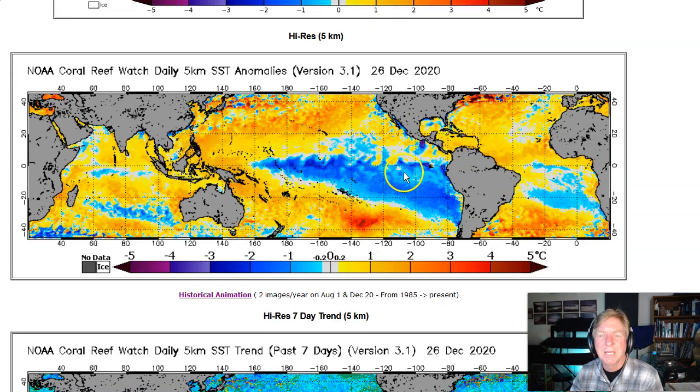The overview again, now here is right where that cooling trend was seen. You can see a little bit of that in the anomaly chart here. But overall, all this cooling in here is much less dense, much less concentrated than it's been for weeks and months. So that's giving us a little bit of a smile.